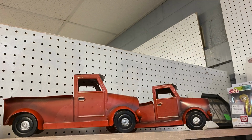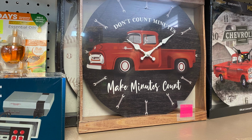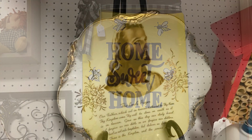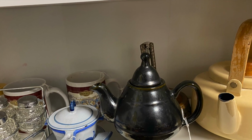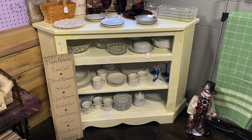And they had several of the red trucks. And I thought that clock was unique. And what a sweet picture of the Lord's Prayer. I really like that. They just had so many interesting things. They had handmade dolls. And I really even like this little corner shelf here. I thought that was very pretty. And they had several tablecloths there.